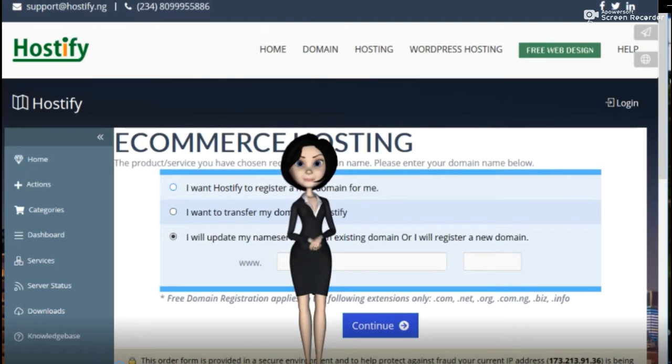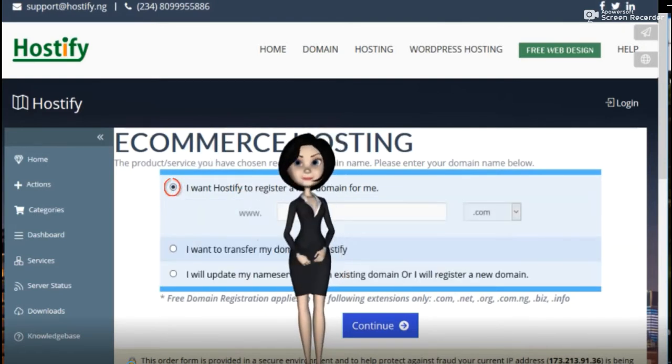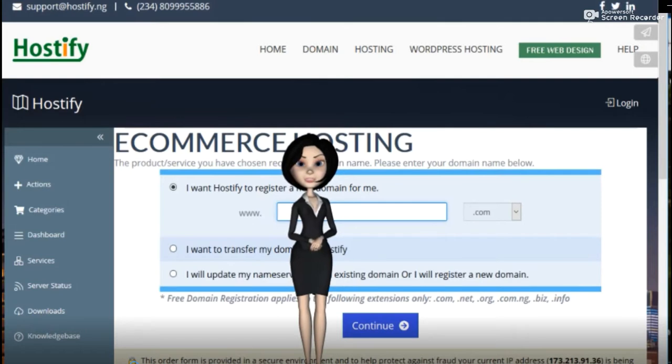If your domain name has never been registered before, and you intend to register a new domain for your new website, please select this. For the purpose of this tutorial, I will assume that your domain name has not been registered, and then I will go ahead and show you how to register a domain name for your e-commerce website.